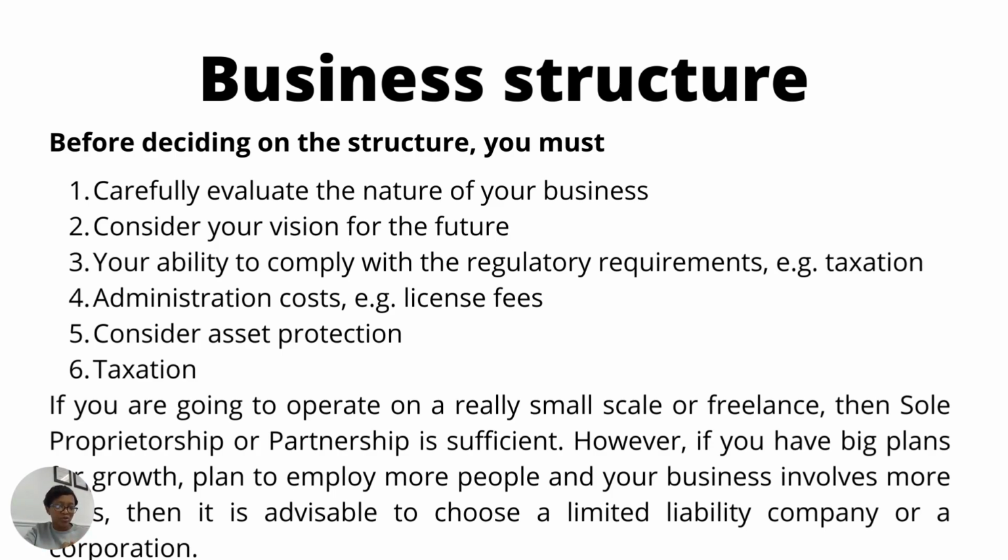And also the last thing to consider is taxation, like the cost of the tax, the rates at which they charge tax, because a sole proprietor pays tax as an individual because it's just you. So if you're making money, it depends on the brackets, how much you'll be making. The tax rate for individuals is around 33%. Yet when you have registered a business, like an LLC, you'll be paying 27.5%. So those are other things that you have to consider when you choose a business structure.